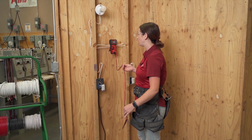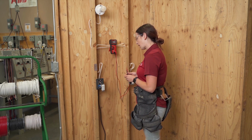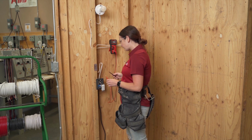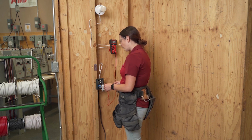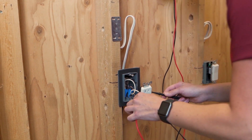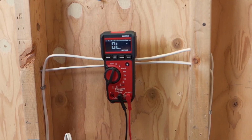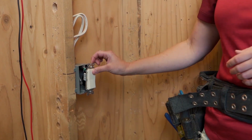Then I'll come in here with a multimeter and just check the voltage. So between your identified conductor and your ungrounded conductor or hot conductor, you're going to want to read 120 volts. So I'll take my probes, making sure that my fingers are back from the metal part, and just put them across the points. That's approximately what I'm reading right there.